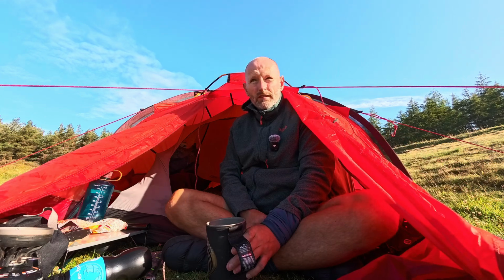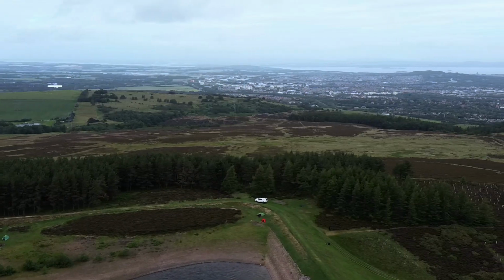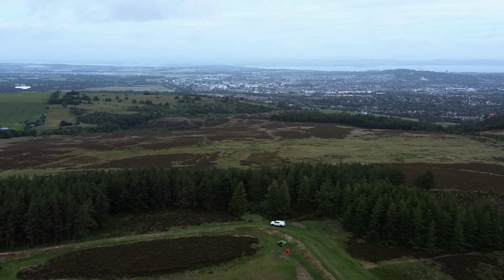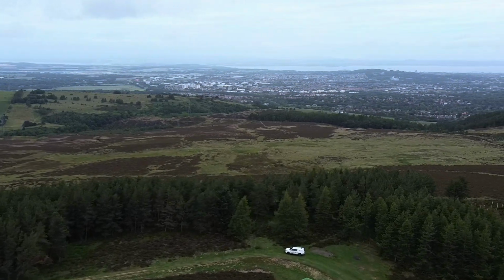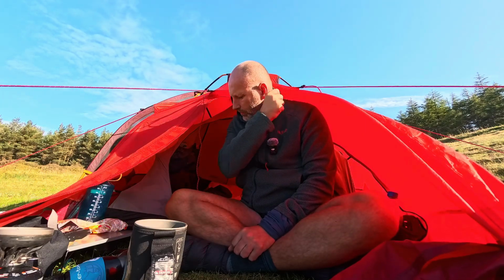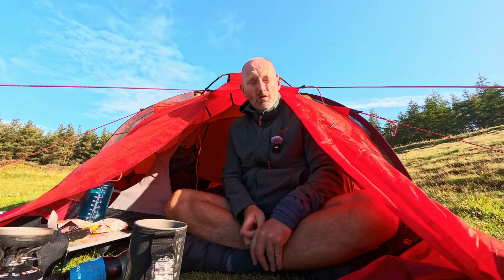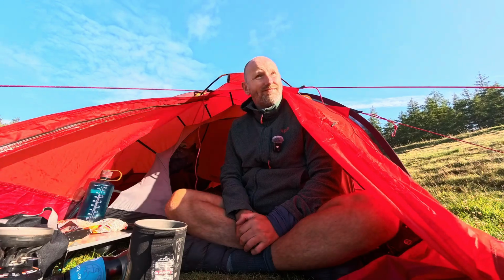You know, thinking of things like, I like it to be semi-geodesic or geodesic, so that the poles come over each other. You need that strengthening for the winds. Also the inner and outer. The inner, I want to make sure that it's as thick as possible. Maybe a wee bit of mesh, but to be honest, I don't get condensation in this, so I don't really worry too much about condensation. Yeah, so put some comments in there and we'll get chatting.